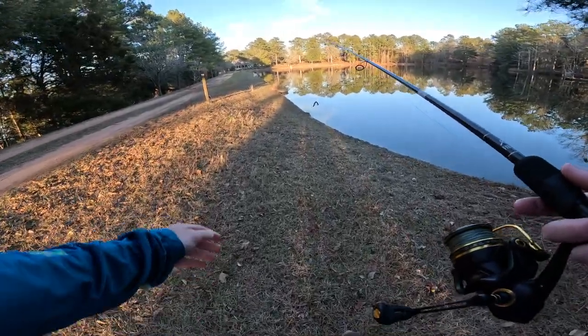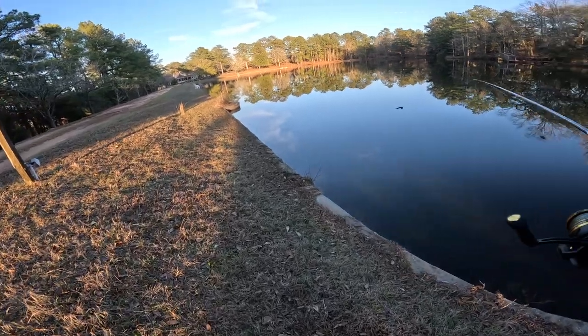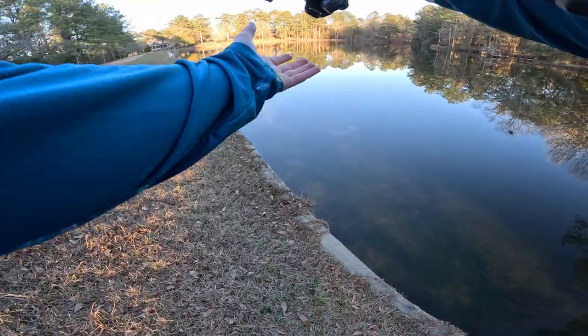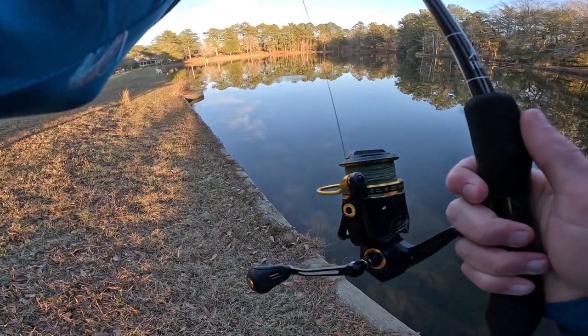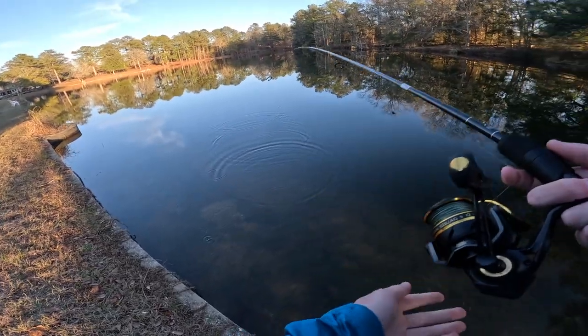All right, this little Senko should be the one to get the bite. We're fishing some clear water, and these fish absolutely love a little worm. It's the best worm you can throw at them. Simple and subtle, and has a really good action.